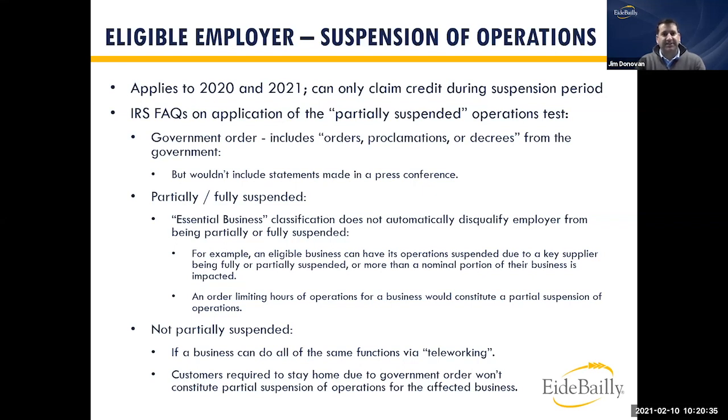Gosh, how do we apply this? So the first thing to note is you do need a government order in place. And most states have issued these orders. In a few cases, you have local orders, but what they don't include is statements made by the governor at a press conference or other things that are in interviews or kind of off the cuff, right? We're looking for formal government orders that say, hey, you know what, these businesses are suspended, these businesses are essential, and walks through the time frame basically and what they can and can't do. And again, most states have these. So we've built quite a database of these.